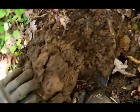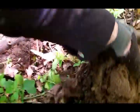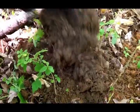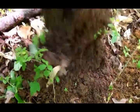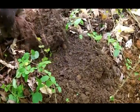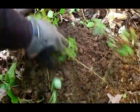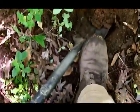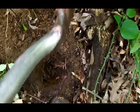Oh, the roots, the roots, the roots. It didn't sound overly deep. It's probably right here in this plug. It's kind of sandy, isn't it? This soil. It's not real rich. Of course, I'm not seeing anything. Take one more scoop out. There's roots down there. I can't get through. Yeah. All right, let's check that out.